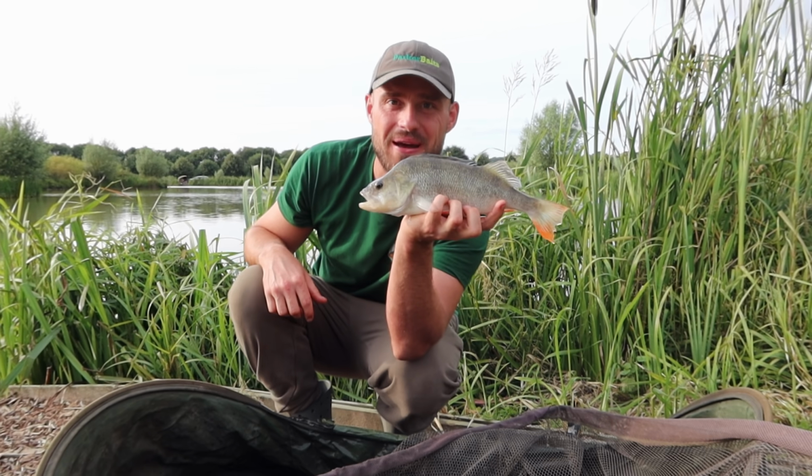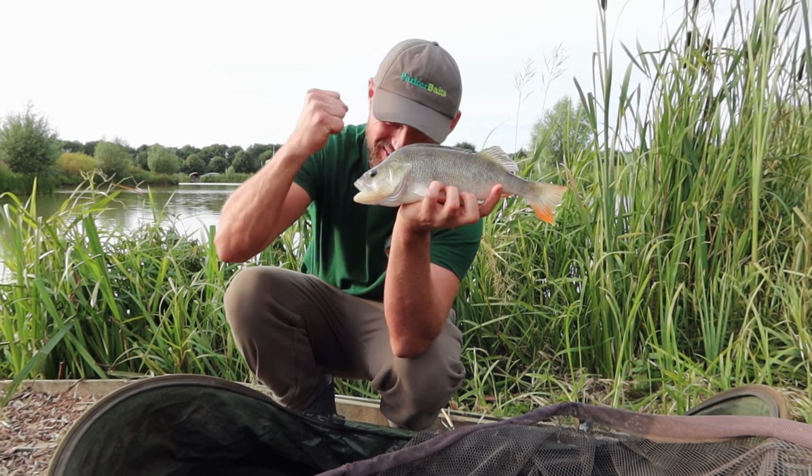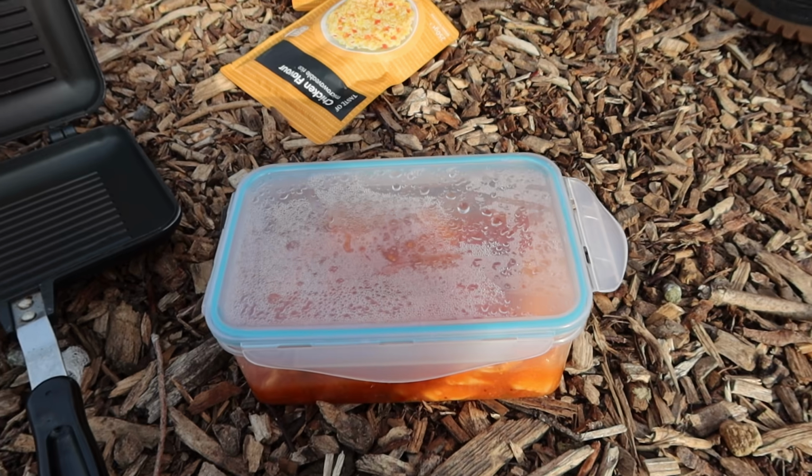And I tell you what, that's definitely better than a bream. Come on the nosses. Come on the nosses. Lovely jubbly. What we got then, Chef Ian?